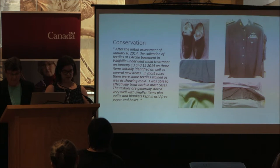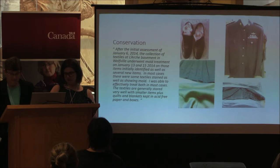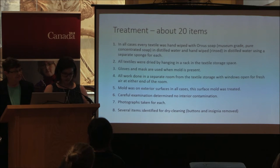We had an initial assessment done in early January where Kelly visited the space with Jan and myself, and we went through the collection as thoroughly as possible, box by box, clothing rack by clothing rack, to look for other artifacts that might have possessed mold, and oh boy, didn't we find any. It was a couple of weeks later in mid-January of 2014 when those items received proper conservation treatment. So in total, we had about 20 items that needed some level of conservation.